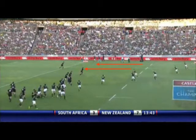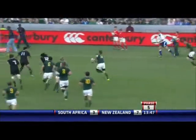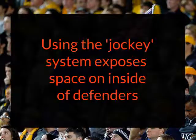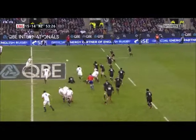But just because the space isn't used well in these examples and the All Blacks cover up very well, doesn't mean that space can't be used. You've just got to approach it in a slightly different way. So the first thing to understand is that when teams use this jockey defence system, they normally turn and run towards the sideline, backing off, as I said, giving them room.